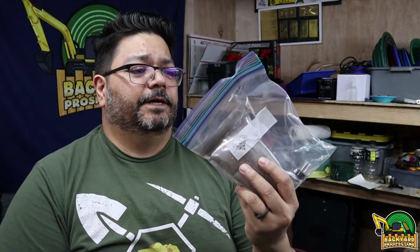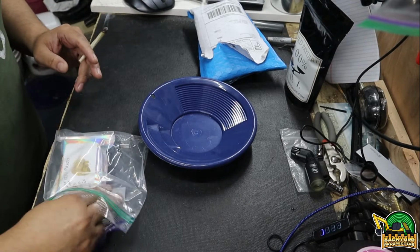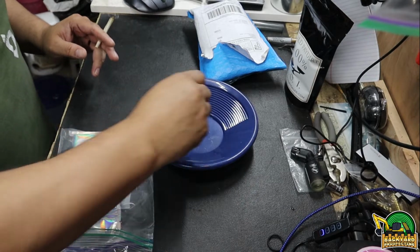Either way, I'm going to get a pan underneath this before I open it, just because there is a little bit of dirt that's moving around in the baggie. But stick around. We'll be right back, and we're going to shake this out. All right, welcome back. Well, let's dump this dirt out.